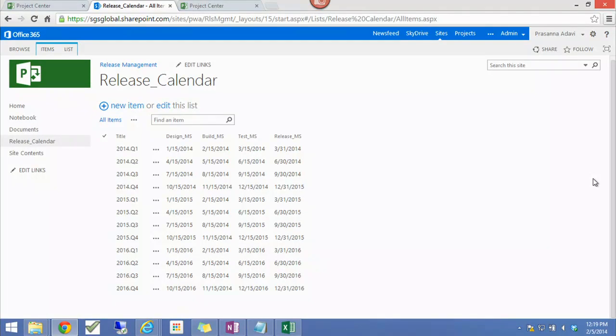You can set up alerts. Obviously, if you have used SharePoint, you know that already. You can set up alerts so that you know if something changes, if everybody decides that release number 25 is going to change dates, you know that. So that's all SharePoint. There is a reason I'm showing you this: we are going to use this data to build our report.